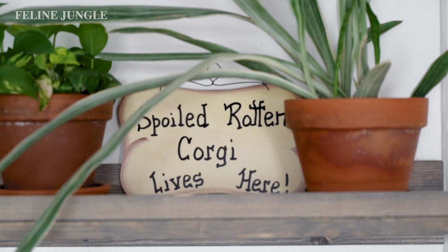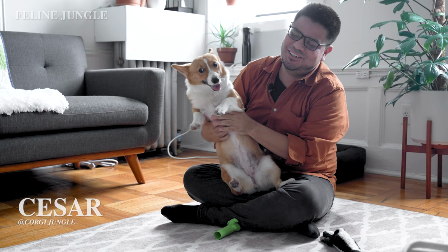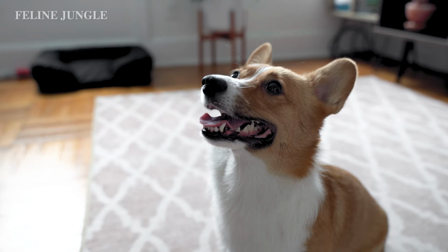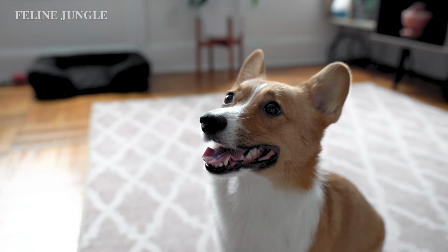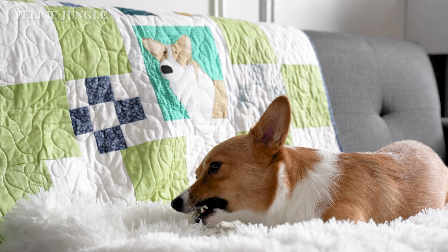So we named the Corgi Jungle because of our little corgi here and our jungle of plants. Well, we got Peach when she was 5 months old, and she grew up around plants. So she never really questioned them, because it was her first environment, I would say. I guess she just saw it as part of the background. When we get new plants, she usually does sniff them, but that's about it. She doesn't try to nibble on them or anything like that.